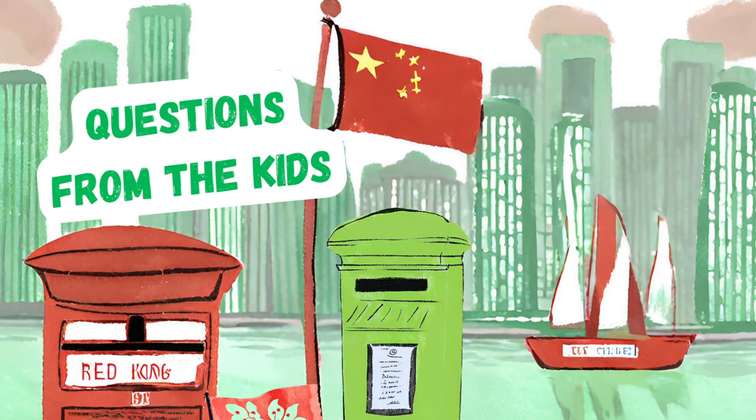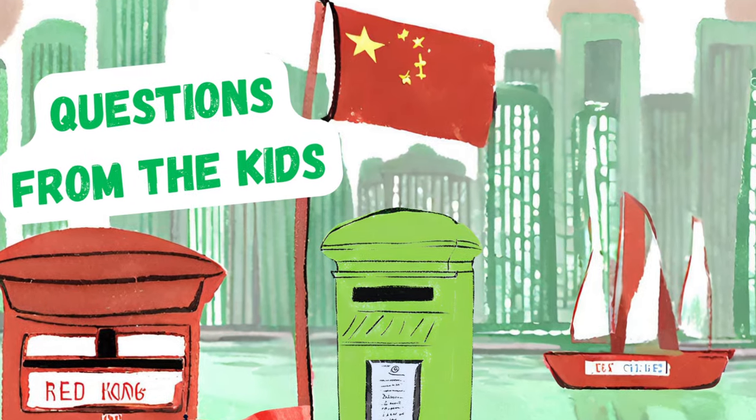Okay, we're on. As we speed towards Central, let's take another question from the students. Okay, this one says, are all pillar boxes red or green, like in Hong Kong and Britain, or are there any other colours? Well, this is an interesting question.